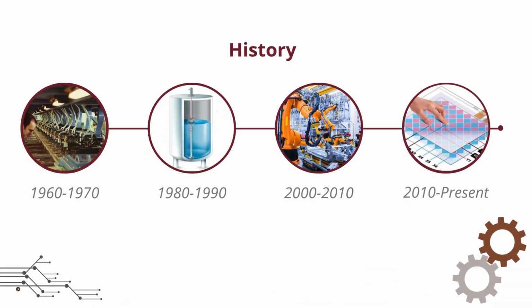In 1960 to 1970, with the advent of industrial automation, capacitive sensors began to be used in manufacturing for quality control and non-contact detection of non-metallic materials. In 1980 to 1990, more compact and more accurate capacitive sensors were introduced, thanks to advances in microelectronics and advanced dielectric materials. They began to be used in liquid level control and detection on conveyor belts.